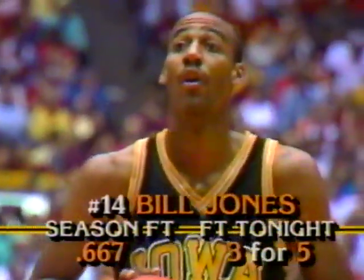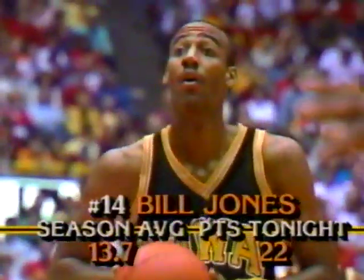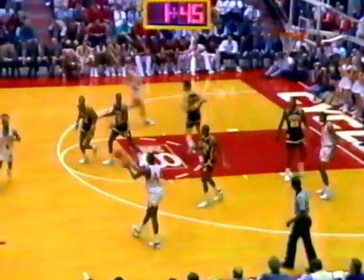And team free throws are keeping Iowa State, or Iowa, in the ballgame as Bill Jones ties it. Iowa shooting 76% as a team. And Jones gives Iowa the lead, 98-97, 1:50 to play. Jones with 23 in the ballgame.